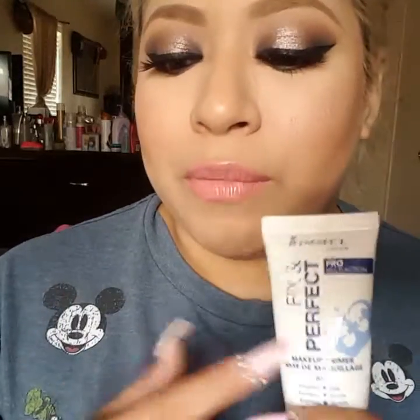I've tried the Rimmel matte one. That one sucks because I have dry skin. If you have oily skin, maybe that would work wonders. But for me, who has combination to oily skin, I would recommend this one because it moisturizes and it primes your face for when you're gonna put on foundation. And okay, so that's one product that I've loved for my face.